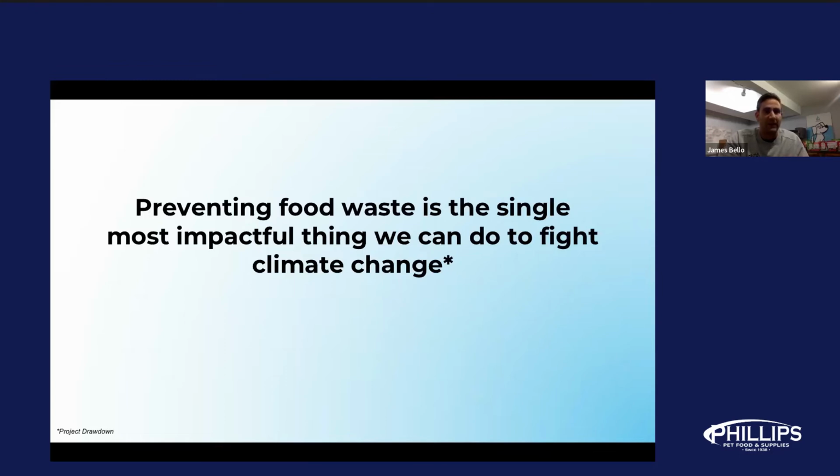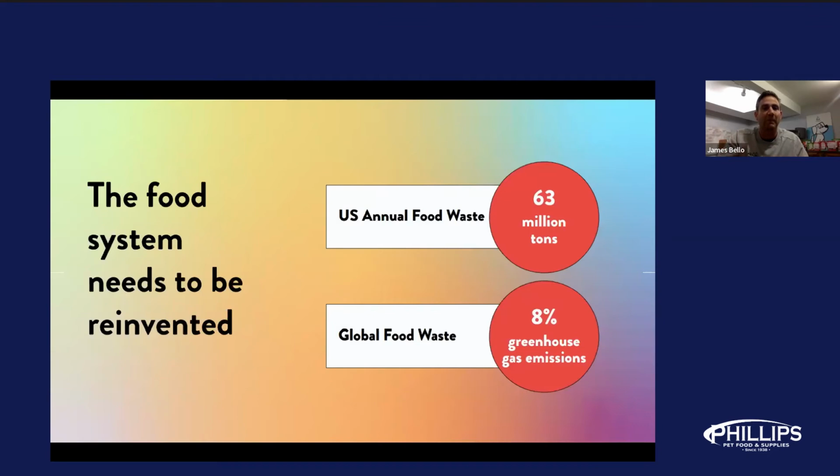A study came out that said preventing food waste is the single most impactful thing we can do to fight climate change. And you're probably thinking about food being thrown away, keeping it within the food system. But when you look at food waste, the amount of food that gets thrown away, it's crazy. It's staggering. Just in the US alone, we're throwing away over 63 million tons of food.